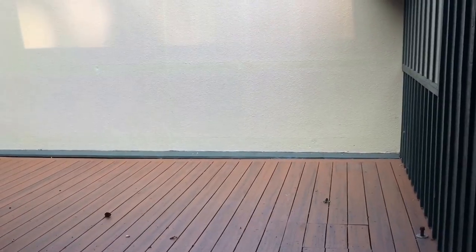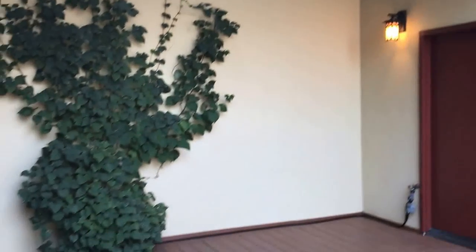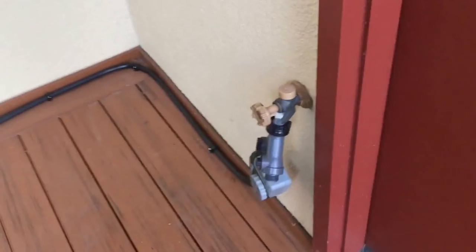So when you enter the property here at 1629, you enter into an atrium that is partially covered. So useful any time of the year. Here's the open portion of it, and then you can see the closed portion. And it opens up right from the kitchen and dining room area. Here's a sprinkler set up to automatically water this beautiful climbing plant, so you can enjoy it without having to maintain it.